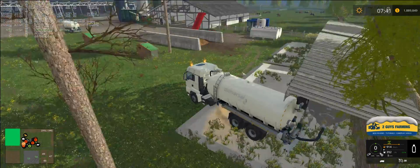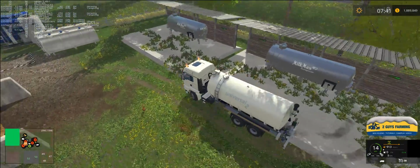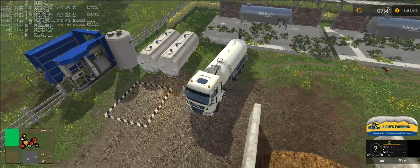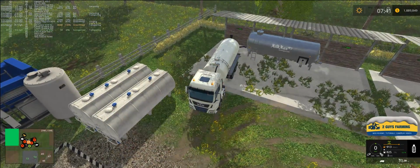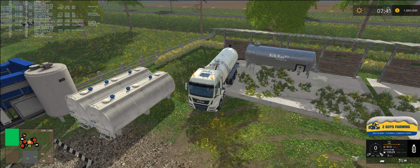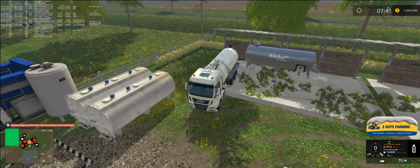So what we're going to do is we're going to empty this, and then we're going to go over here, and we're going to fill up, because this is filled with 30,000 liters. So we're going to go ahead and fill up with homogenized milk. So you put the raw milk in the right side, and you can see there's 20,000 liters of raw milk. So it stopped homogenizing that because the homogenized side was filled.